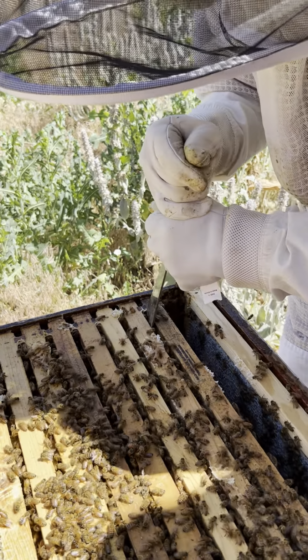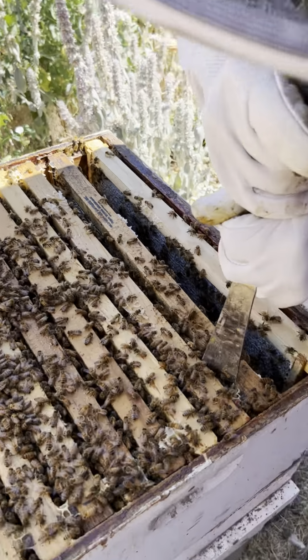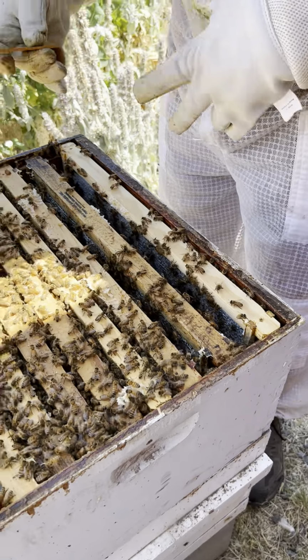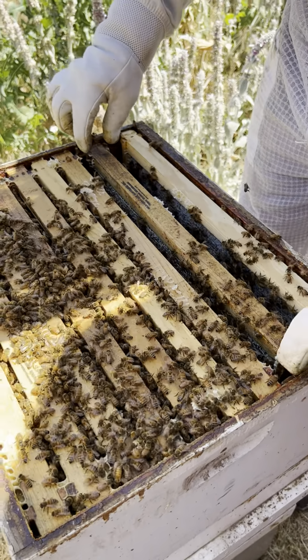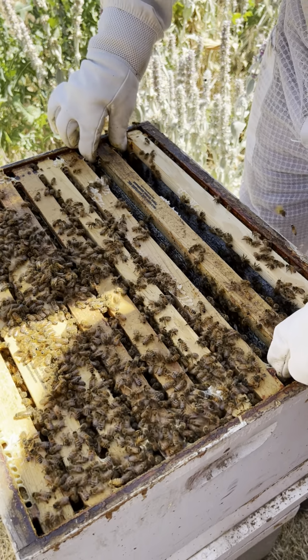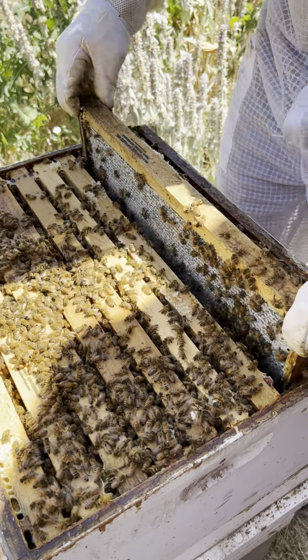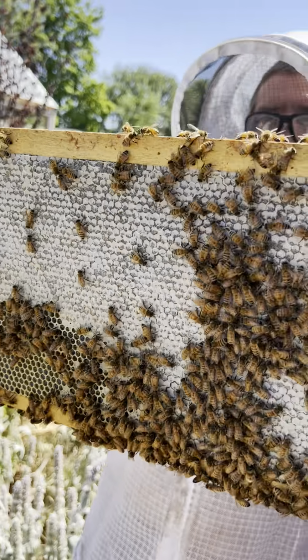Then they've got her securely in the bottom box, if that's the case. Which is good. Yeah, this is all honey too. Gorgeous. This one we could take.